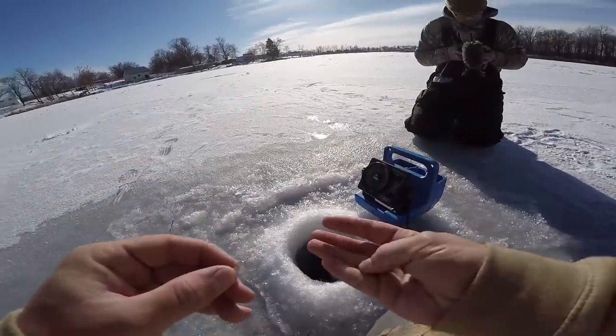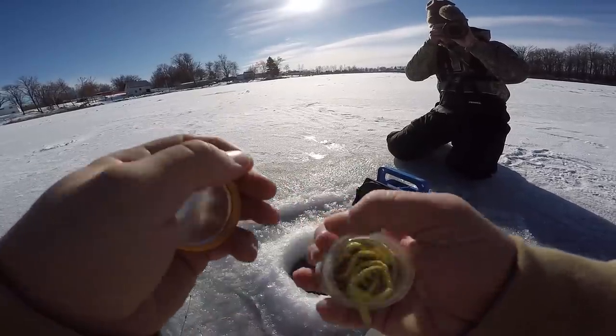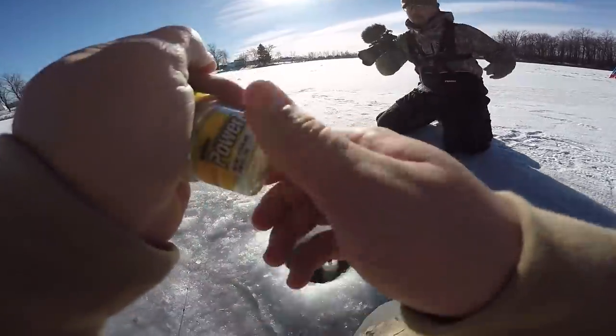So like I said, I got these little power bait waxies. Not ideal, but better. These things are like sausage links. We'll see if it works. I think it's gonna be a little bit better than John's plastic, just because I think these things feed on wax worms a lot.